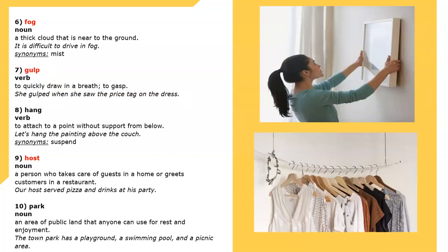Our next word is hang. Hang is a verb. It is an action word, and it means to attach or to put somewhere to a point without support from below. I know that's a little bit confusing, but let's look at the picture.